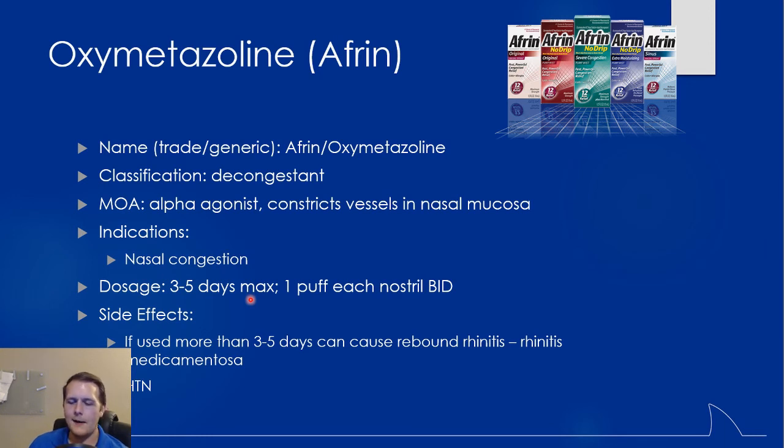Okay. Other things you can see with this: because it causes vasoconstriction, this can cause worsened hypertension, so you do want to watch out for that and make sure to monitor if patients have existing hypertension.